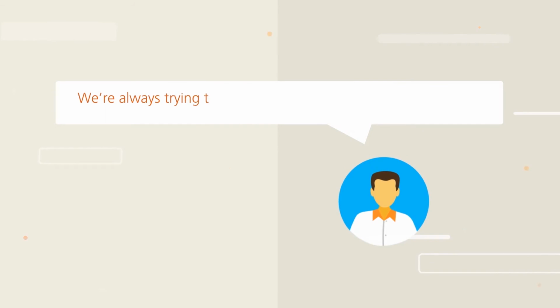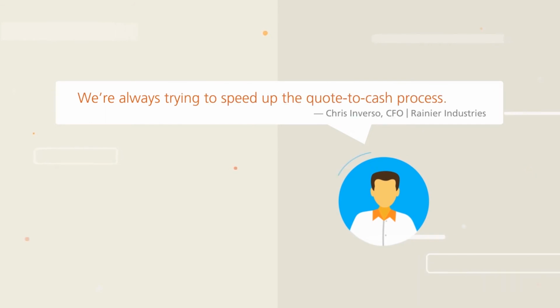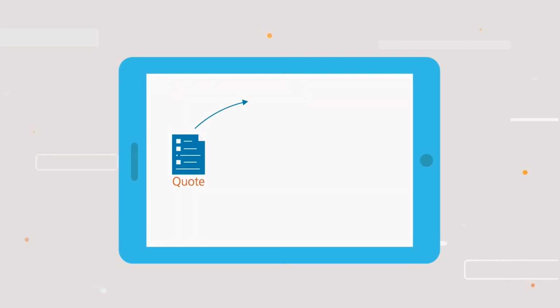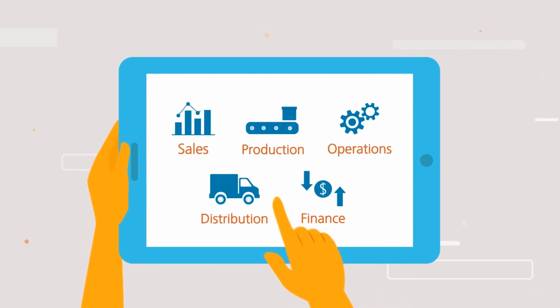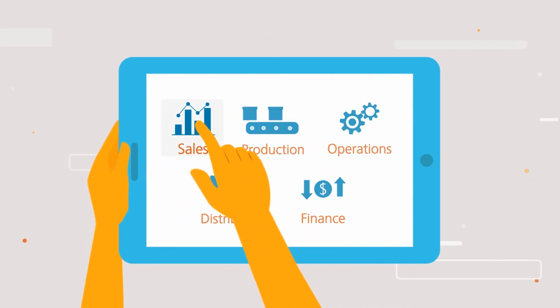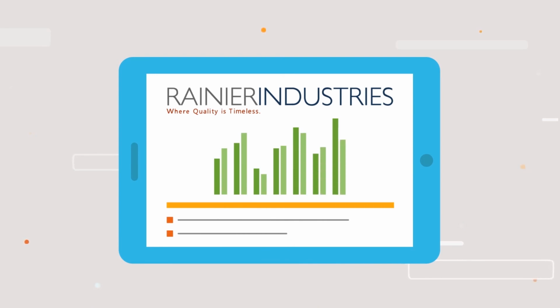We're always trying to speed up the quote-to-cash process, Chris Inverso says, and the first thing that Epicor gave us was, for the first time in one system, visibility to dollars as they flow throughout that cycle. With improved visibility across the enterprise, Rainier Industries is positioned for growth.